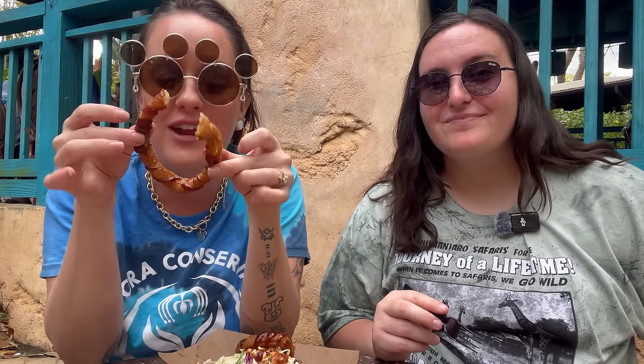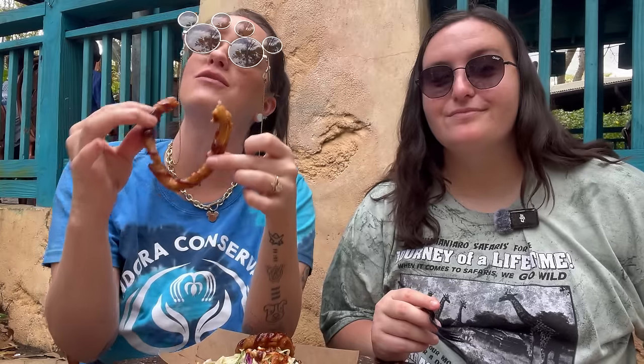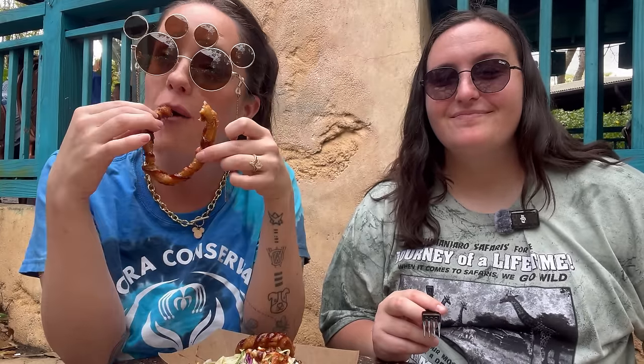The crunch is insane. And one of my favorite things about onion rings, to tell that they're a good onion ring, is if the onion stays inside the ring. I hate when you bite into an onion ring, and then the whole onion comes out. It's in there. It's really, really good too. I know. They recently changed the onion rings. They used to be panko crusted and fried, and now they're beer battered, like fish and chips. They're still really good. The other ones were a little bit better, but these are still delicious. That's fire. That's really good.